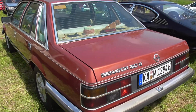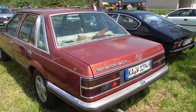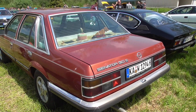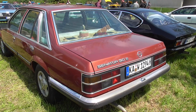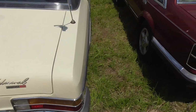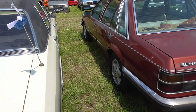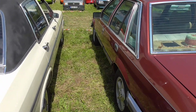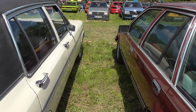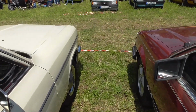Pre-facelift 3.0 E. The Kapitän was of course something, or Admiral. Well, there were three versions of this one here. It was the Kapitän, Admiral, and the Diplomat. Diplomat was the biggest one, the most exclusive one. And here you can see also the front is of course also shorter.